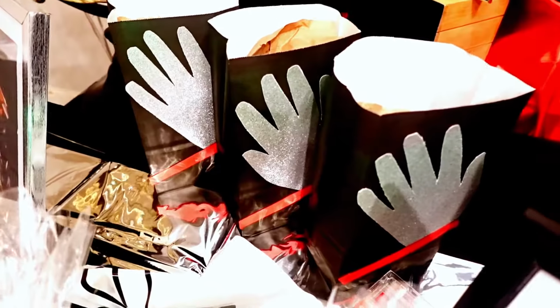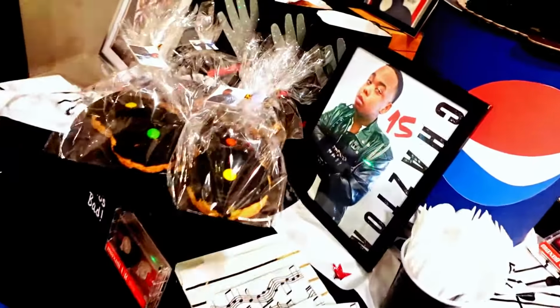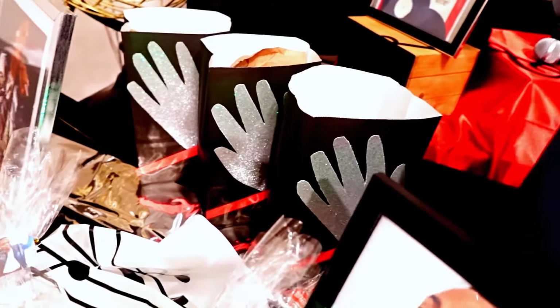All right, and here, I made some more bags. Like I said, you have to have the silver glove if you're doing a Michael Jackson themed party. And I made these bags as well, and they turned out super cute.